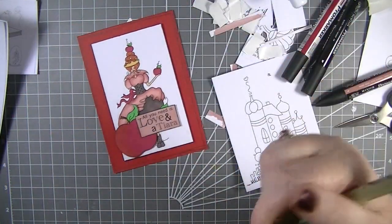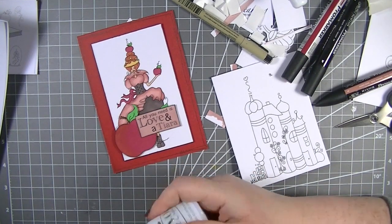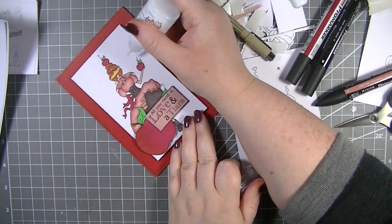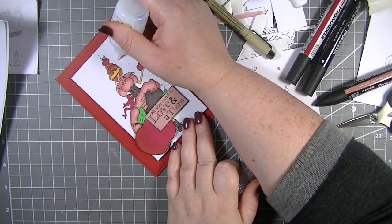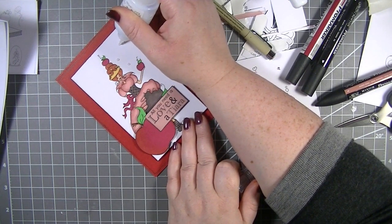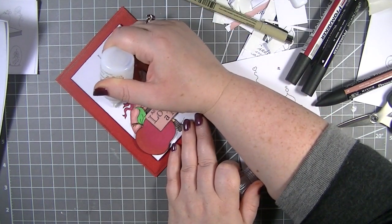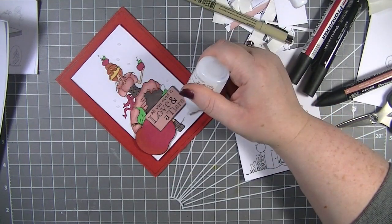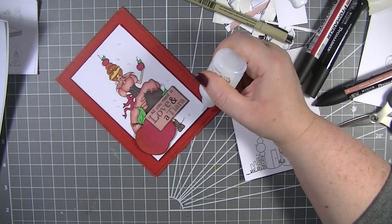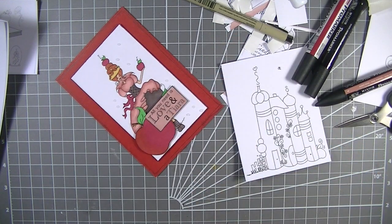So that is our card using this absolute gorgeous collection. I think I also want to have some of these Nuvo drops. So these are clear. So I'm just going to add just a few around. It really is just for more detail. And that's really it. I'm not doing it for anything other than that. There we are. So there you have it.